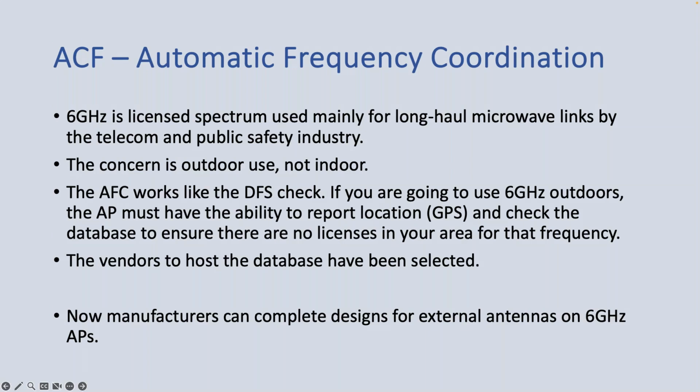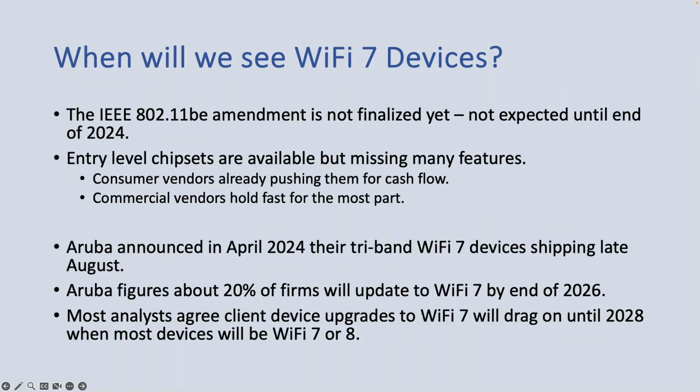The 6 gig spectrum is licensed, mostly long haul microwave links. So if you're downtown, you could run into it. If you're out in the countryside, you probably won't have this big of an issue. The good thing is, if you have an issue, it's probably with a single channel, and that channel just gets blocked out and you use all the others. So it won't really be a major issue to you. Now that this database has been confirmed and set up, we're going to start to see external antennas on 6 gig APs.